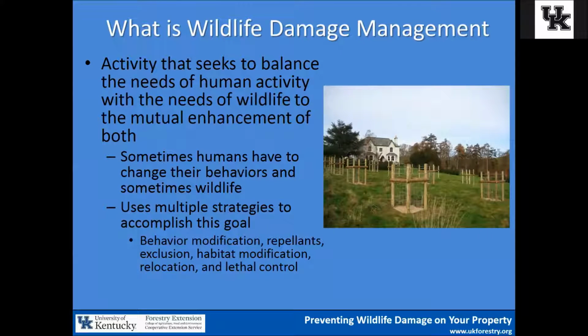The big idea behind this entire management strategy is that we're going to incorporate multiple strategies to accomplish this goal of mutual benefit. This may mean behavior modification, using repellents, excluding wildlife, modifying habitat, relocating wildlife, and then the ultimate worst case scenario is a lethal control method.